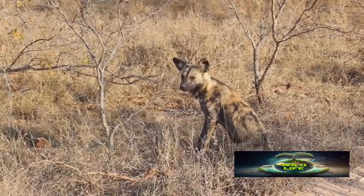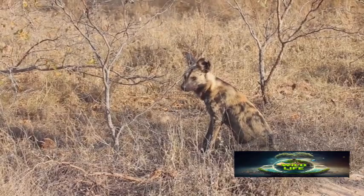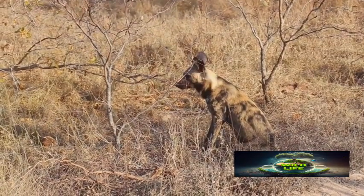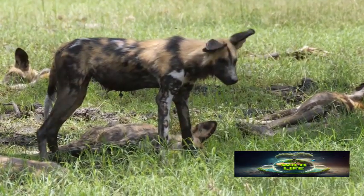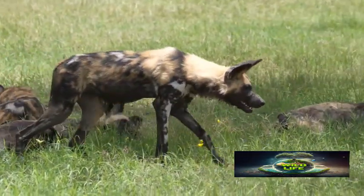Did you know that the African wild dog is also known as the painted wolf due to its colorful coat that looks like it's been daubed with paint? This species, scientifically known as Lycaon pictus, boasts a unique appearance that truly sets it apart in the wild.